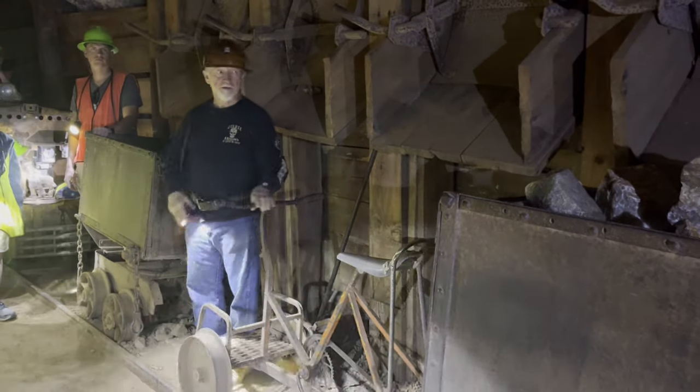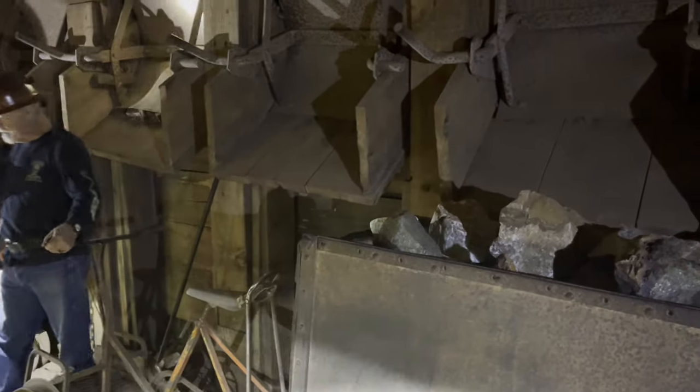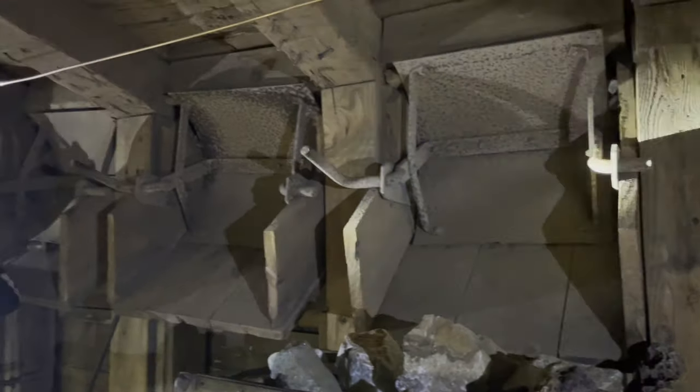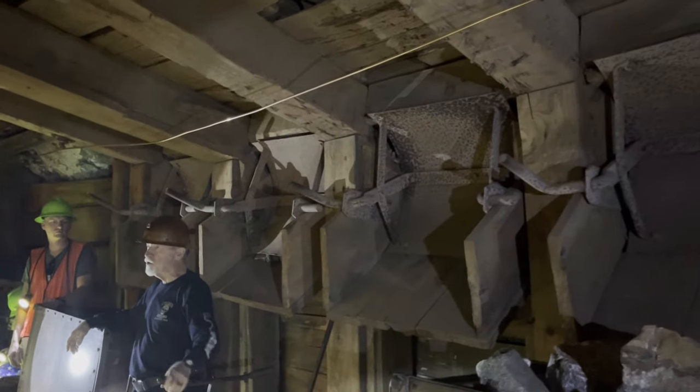Right behind me, you're going to see four doors. Those are called transfer chute doors. Directly behind them, there is a transfer chute that goes overhead around 300 feet. It's 20 feet across behind me, 15 feet deep, and will hold around 300 tons of ore.